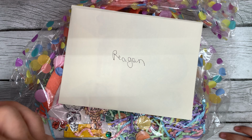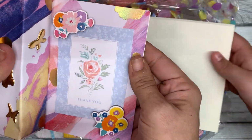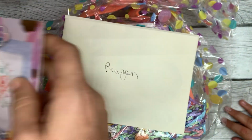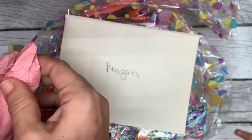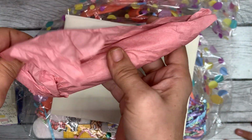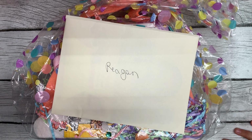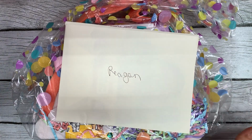She sent me a little something, but what she's done is made Reagan an entire swap of her own. So she sent me this beautiful card with this awesome little pocket on it. She said that in one of my comments, she noticed that I said I liked Smarties, so she sent me this, wrapped in this beautiful pink tissue paper with this ribbon. And it's a giant roll of Smarties. Thank you so very much. I do love these. And I very much appreciate you sending me a little something, but we're going to let Reagan open the mini swap that Cindy has made just for Reagan.